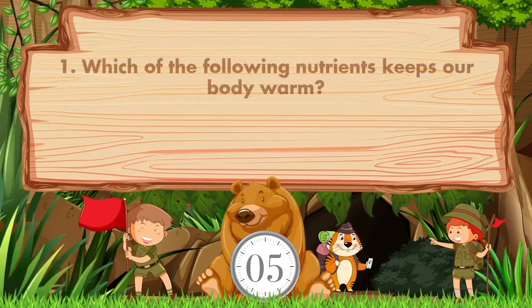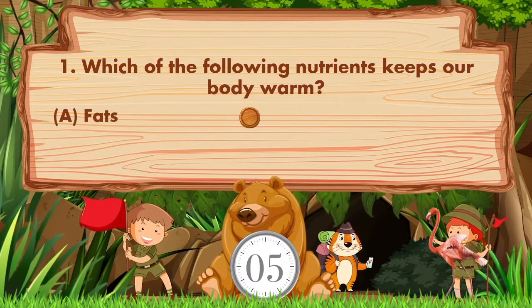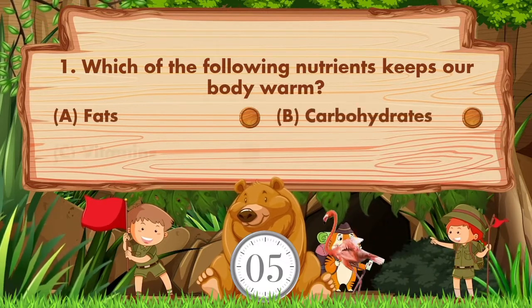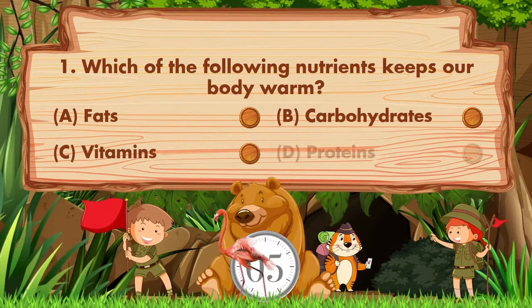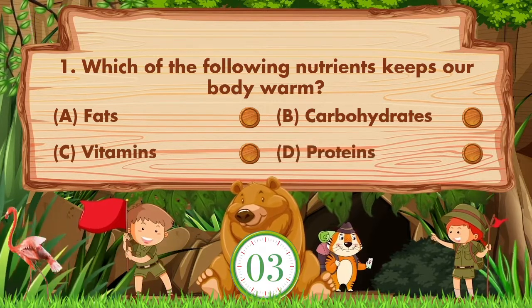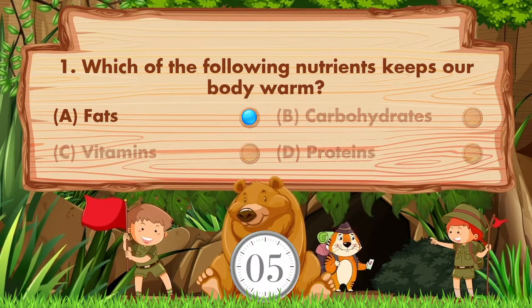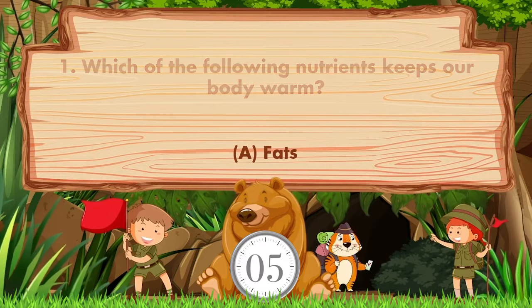Which of the following nutrients keeps our body warm? Option is A. Fats. B. Carbohydrates. C. Vitamins. D. Proteins. Answer is option A. Fats.